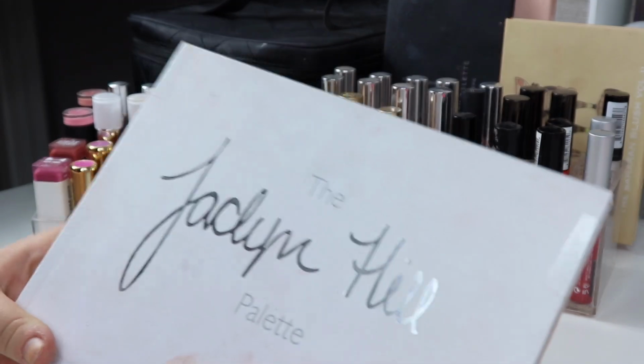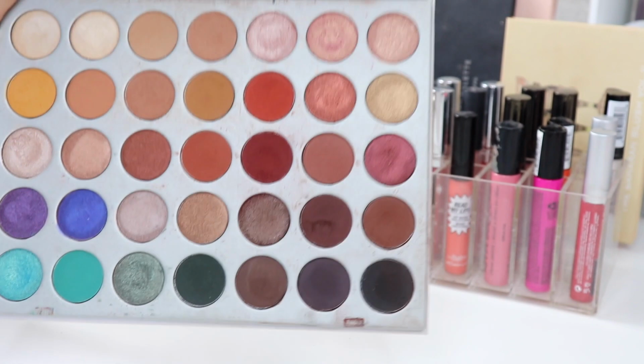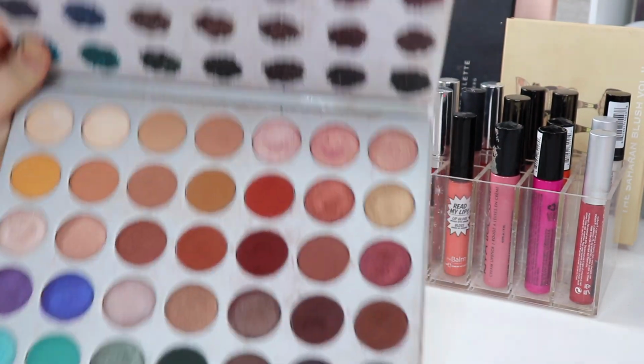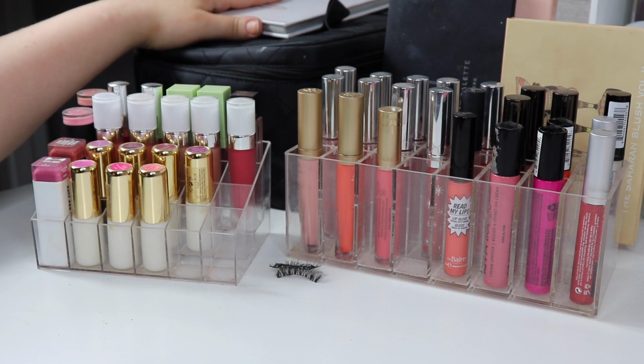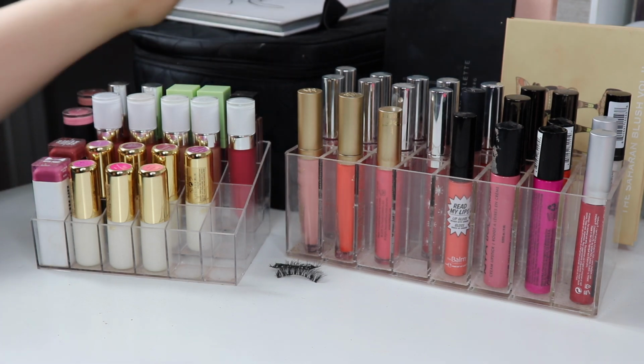So currently I'm trying to use up my Jaclyn Hill palette. Not use up, I mean, I have it in my Shop My Stash. So this is what it looks like. And then I just have my Shop My Stash products in here. I don't feel like showing them, but I do have some palettes, some highlights, and so on.